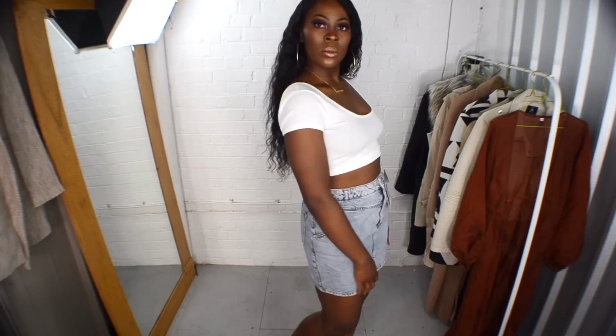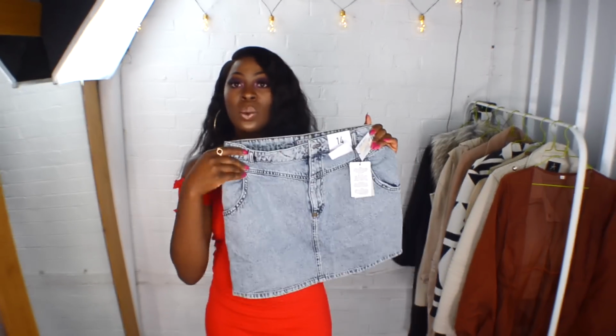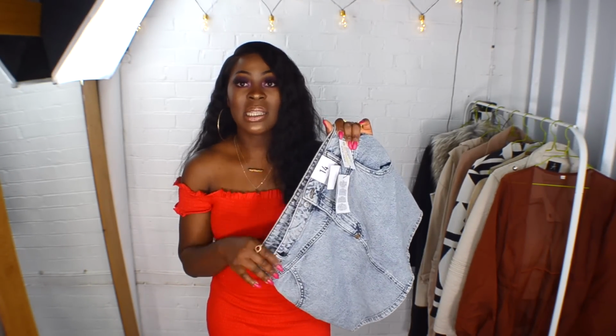It's got pockets in the front. It's also got pockets at the back, and they're all functional. And acid wash as well is very trendy for this season. So Primark, thumbs up, you did good with these.